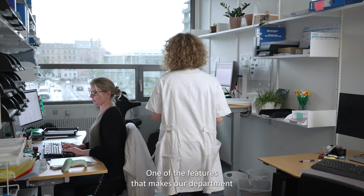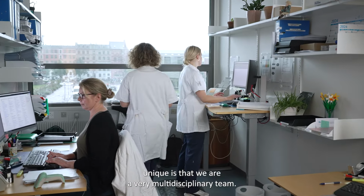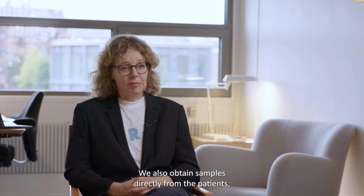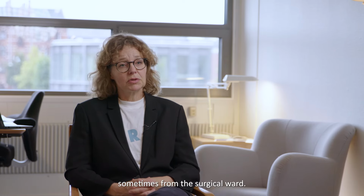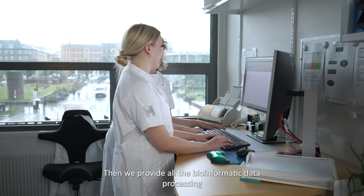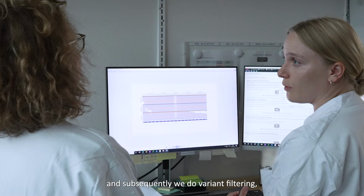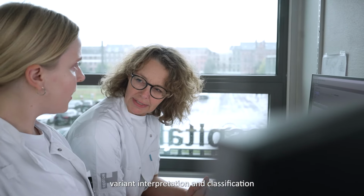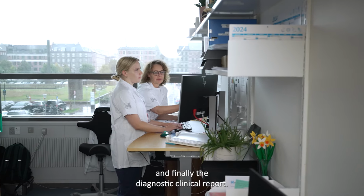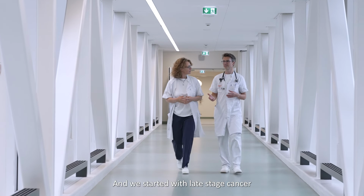One of the features that makes our department unique is that we are a very multidisciplinary team. We also obtain samples directly from the patient, sometimes from the surgical ward. So we do the sequencing in the wet lab. Then we provide all the bioinformatic data processing, and subsequently we do variant filtering, variant interpretation and classification, and finally the diagnostic clinical report.